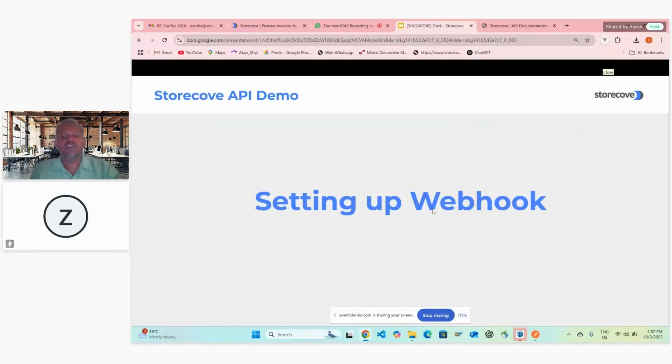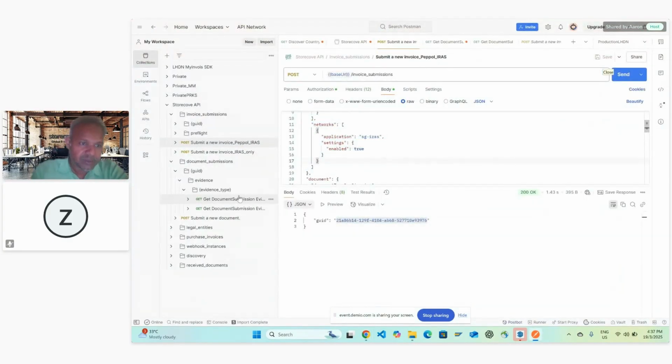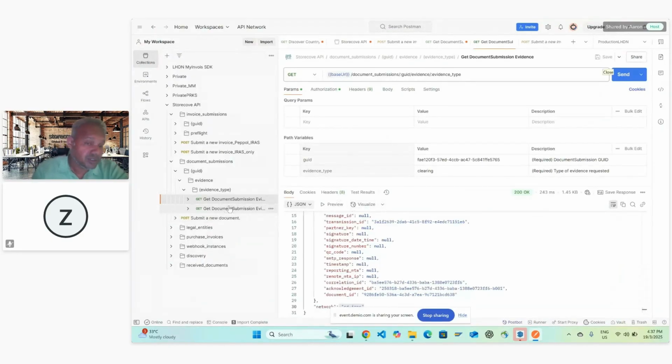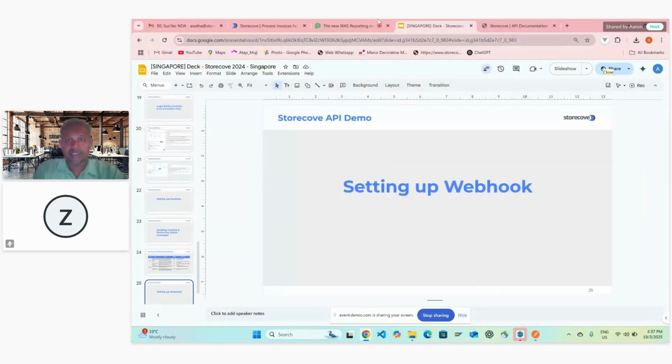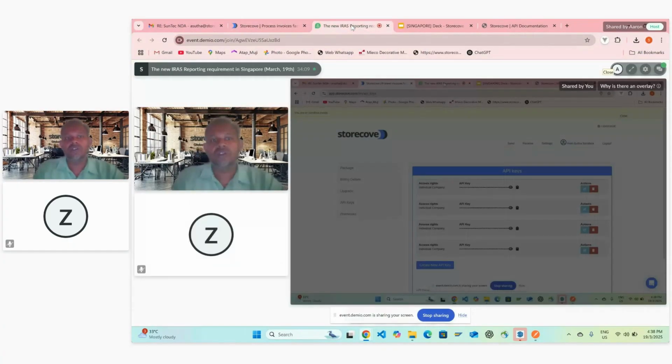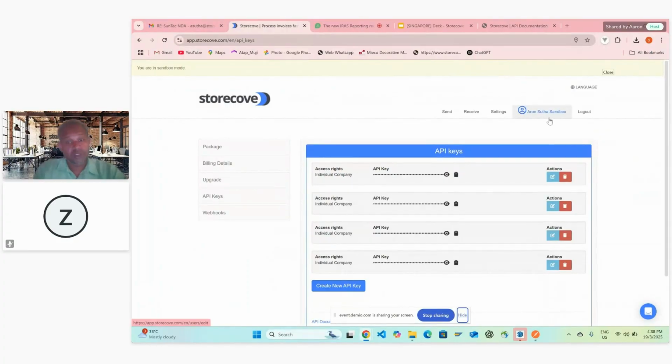The last thing I wanted to show is that, remember earlier in my demonstration, I showed how you would send an invoice and look for the status of the invoice you just sent or reported to IRAS. The same thing happens for receiving. But you don't want to be polling for this and checking when you would get the update, so maybe it's not a step where every minute you try to poll. What you can do is set up a webhook. You would log into your sandbox Storecove account, go to settings, and go to webhook.